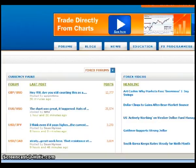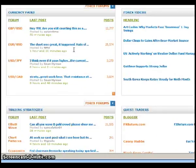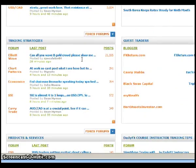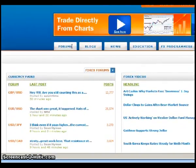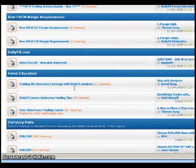And this view, I personally don't use this view, but this view actually shows you the most recent posts on all the threads within the different sections and a little detail about those posts, so you can read through and see if something catches your interest. But personally, I go ahead and just click on forums and view them in the more traditional sense. Now, these are different threads within the forum.